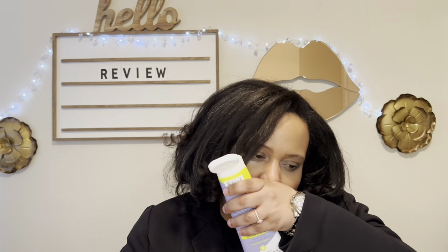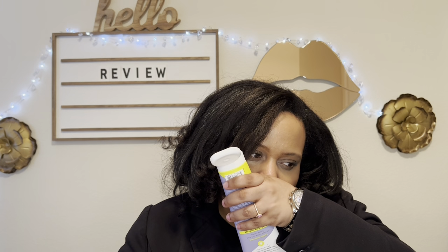I did feel that this one smelled a tad, a hair different than this. I felt like this was a little softer, maybe a little more buttery. Yeah, they smell basically the same, y'all. I had to just put it on my skin. They smell basically the same.